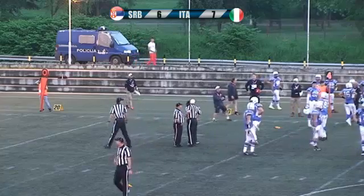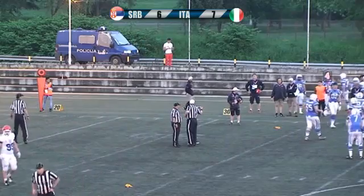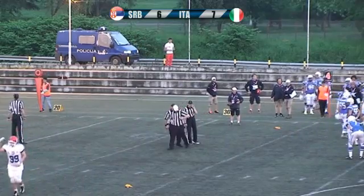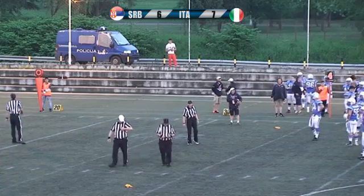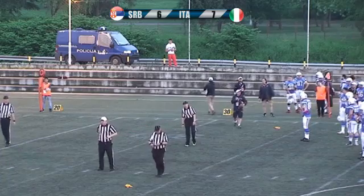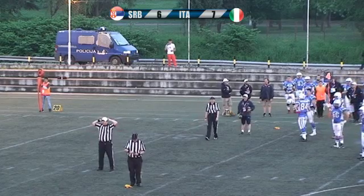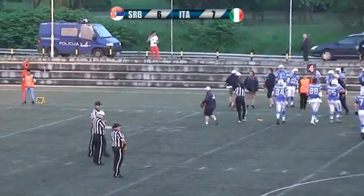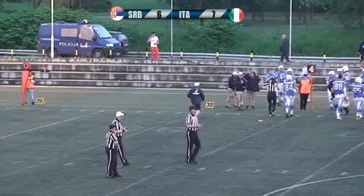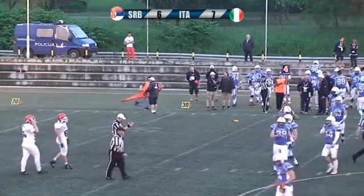So no gain on this situation. I suppose the Serbian team is going to decline the penalty, and 1st down Serbia from the last down marker spot on the 35 in his own territory.